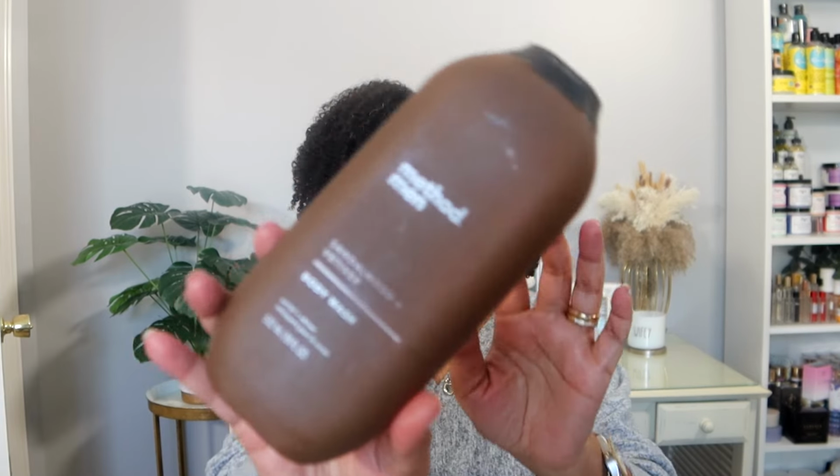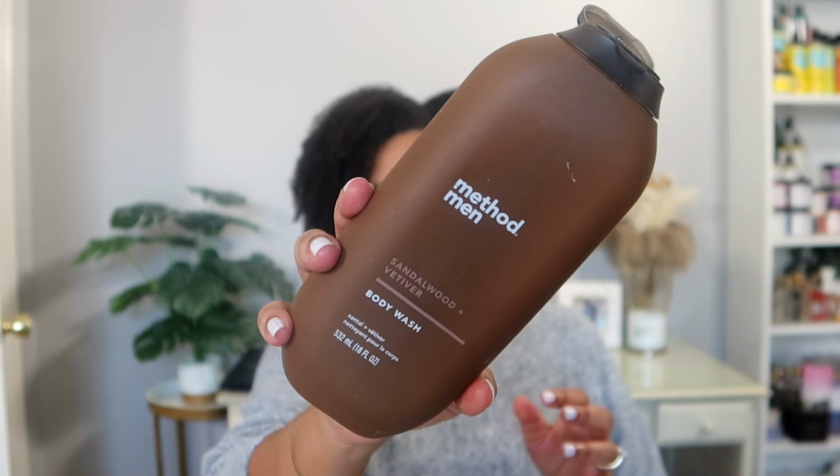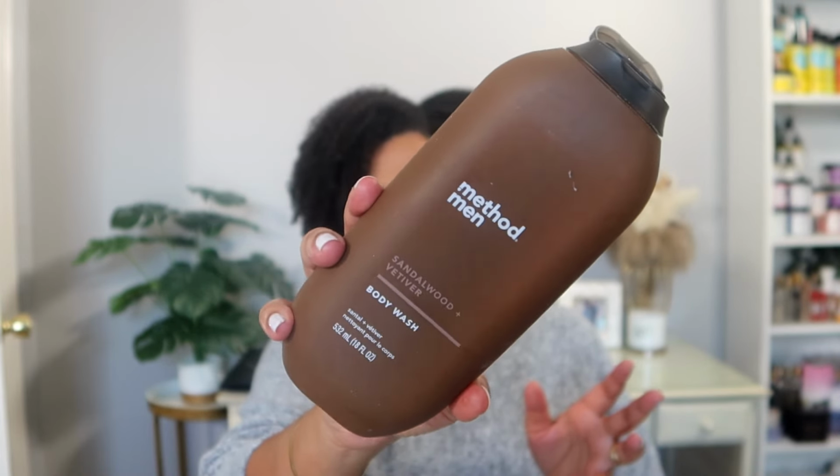Good. The next body care product that was used up was this Method Men Sandalwood and Vetiver body wash. Got this for my son and he liked it, and then I purchased it for my husband and he used it up, and I'm assuming he liked it. He didn't say, you know, go back to my regular body wash or anything like that. Guys, it smells good. It smells manly. Sandalwood and vetiver. So it has a nice warmth to it, but it just smells really good.